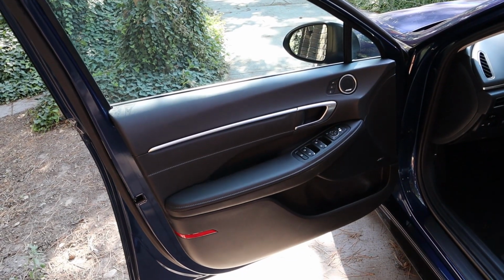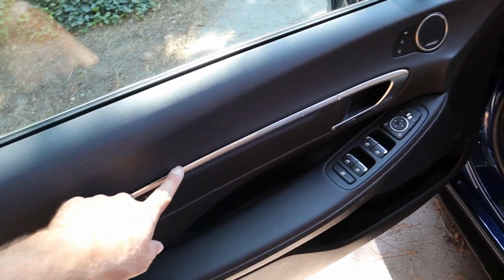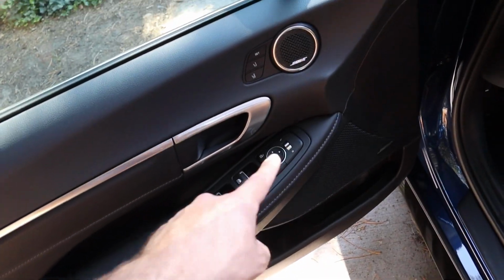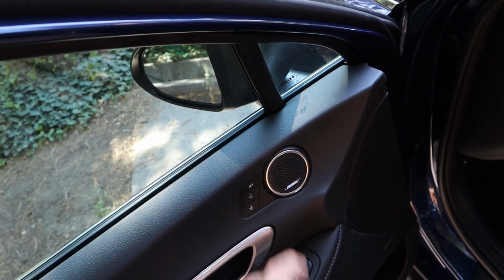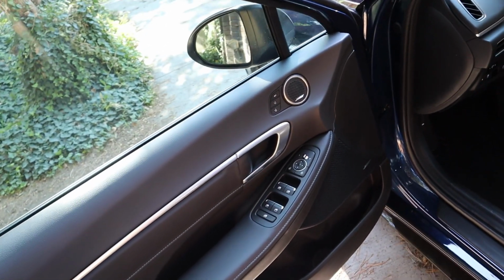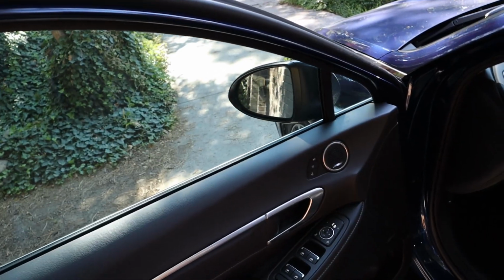Now here's the door panel in the front. So again, it's got that same cool design there to the handle, and then all the soft touch window controls right there with the mirror adjustments, memory seats. This has a Bose sound system. Sound on it is really nice. It just has really nice, clear sound quality. The mirrors do have blind spot monitoring.